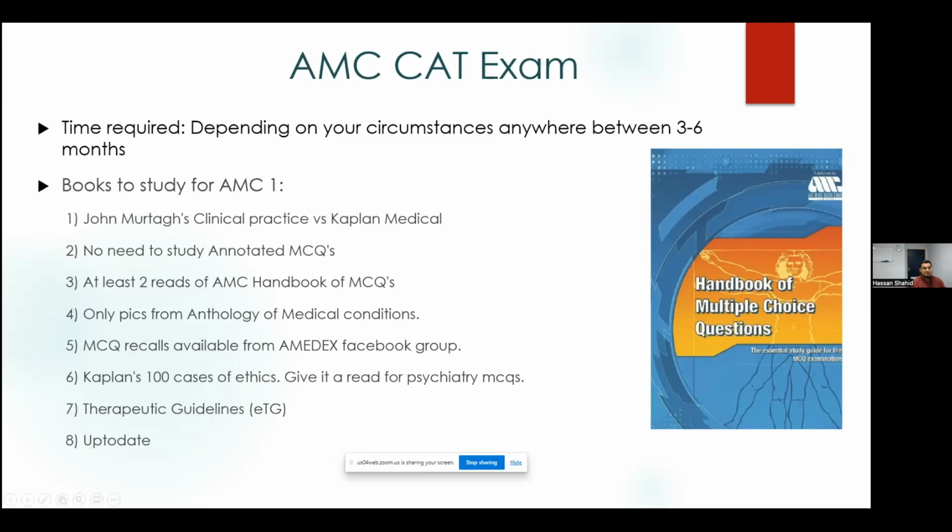Now, one of the biggest questions that I'm always asked is which book to study. John Murtagh's Clinical Practice is a book that's written by a general practitioner, and when I started practicing, I was told that this is the Bible of AMC, and if you don't read this, you can't pass the exam. John Murtagh is a brilliant book, but it might not be for everyone.